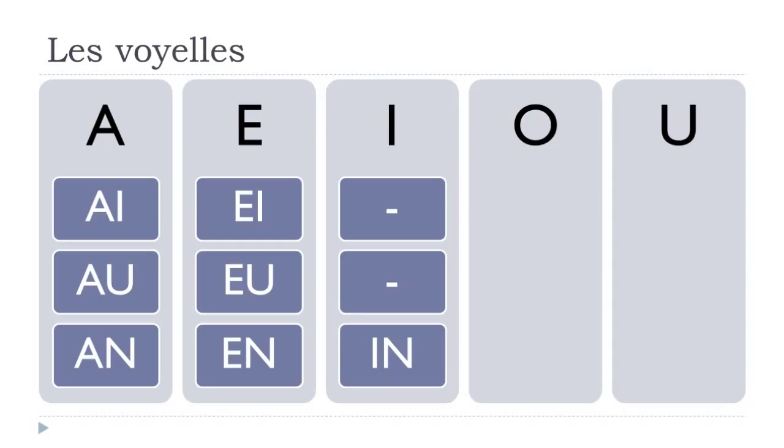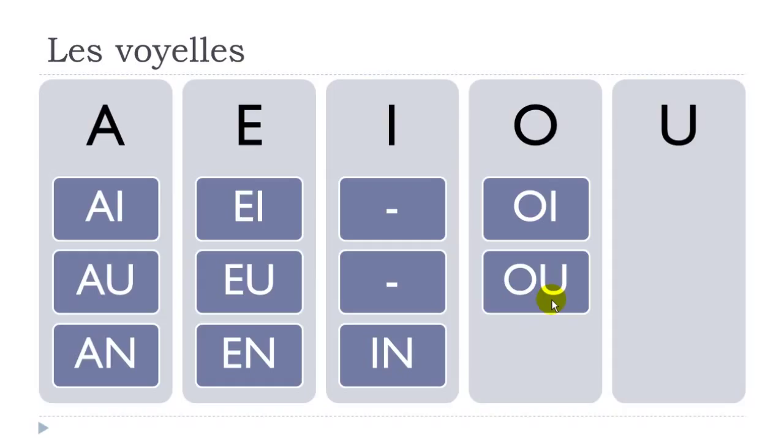Alright, so let's see O now. If you combine O and E, you will get the sound wa. So repeat it like that, wa, wa, wa. And then after that, only one, wa. Okay? Then if you combine it with U, you will get the sound ou. So as I said previously, one of the big difficulties for English speaking persons is this difference between the U here and the U here. Okay, so you'll have the time to work on that, but still it's ou in that case.